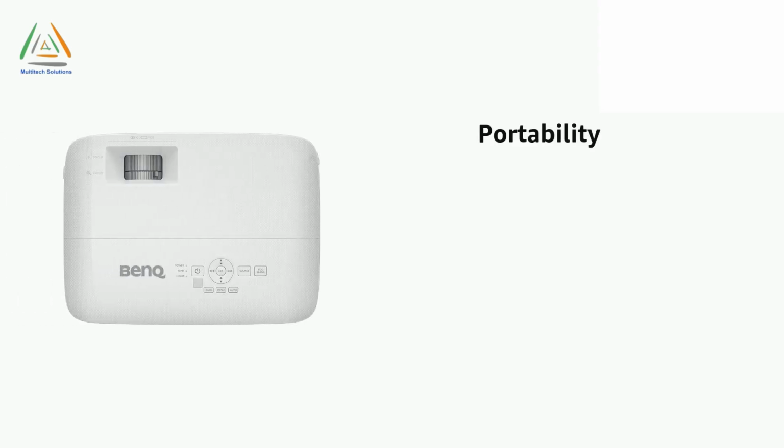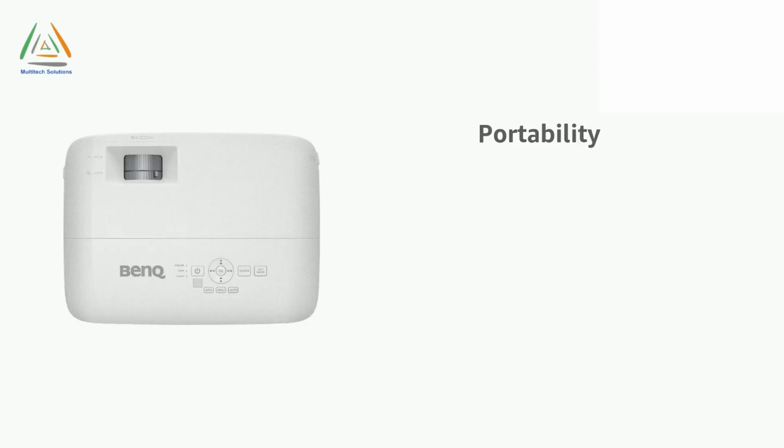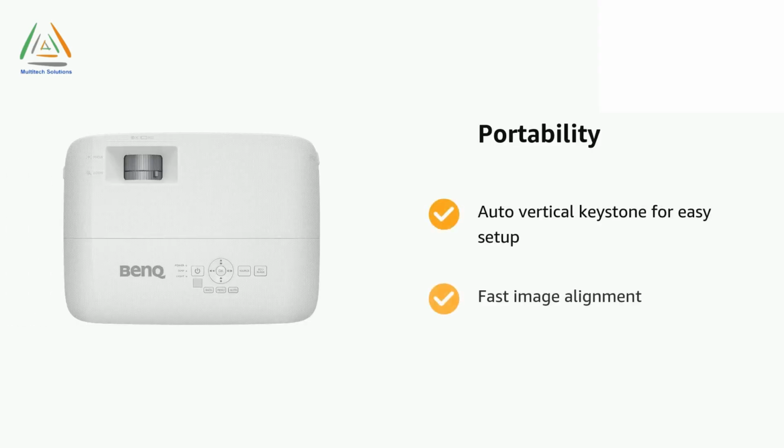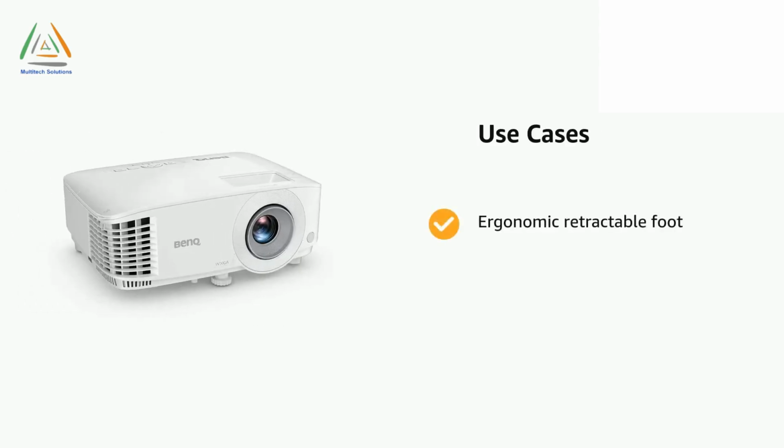It supports letter and digit leap to the eye with clarity and perfect squared image with auto vertical keystone. Auto vertical keystone for easy setup and fast image alignment. It can be used for ergonomic retractable foot.